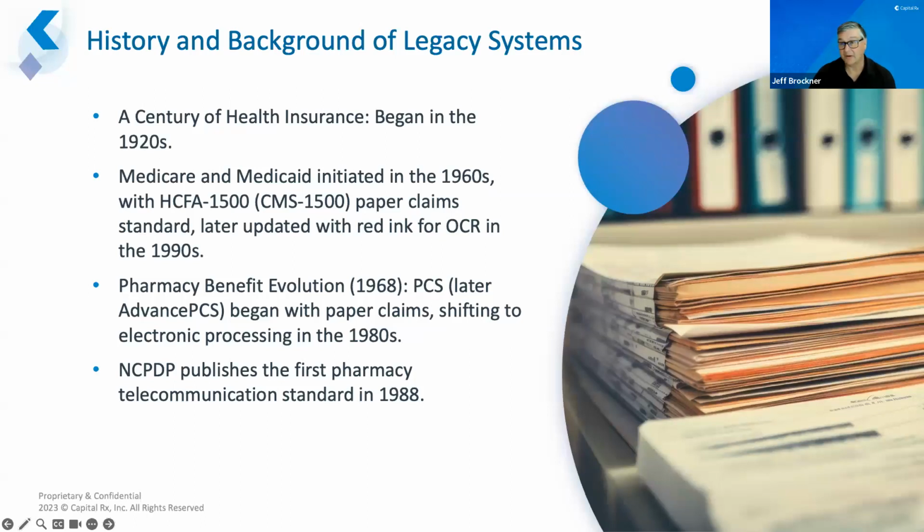The first pharmacy benefit starts in 1968, when a company named Pharmaceutical Card Systems, PCS, started adjudicating paper pharmacy benefit claims, or pharmacy claims. PCS starts electronic claims processing in the 1980s. NCPDP publishes the first pharmacy telecommunication standard in 1988. CMS names the standard a HIPAA transaction standard in the early 2000s.